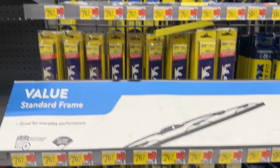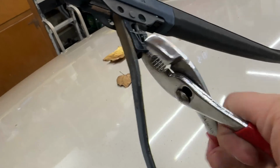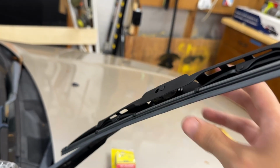Replacing wiper blades. I always had good luck with the cheapest from Walmart. If the old ones won't easily come out, just destroy the plastic mount. It's not worth trying to force it out and risk cutting yourself. These were completely seized in place.